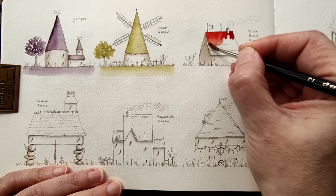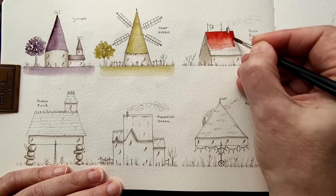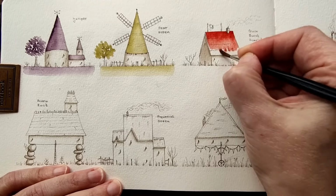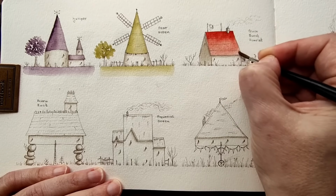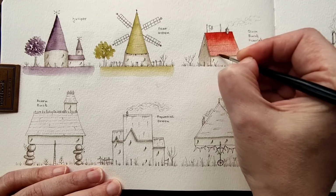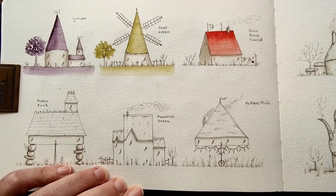It is so beautiful. I think I'm going to buy some more just to make sure that I have enough for my lifetime. It is beautiful. It is a beautiful, beautiful colour.